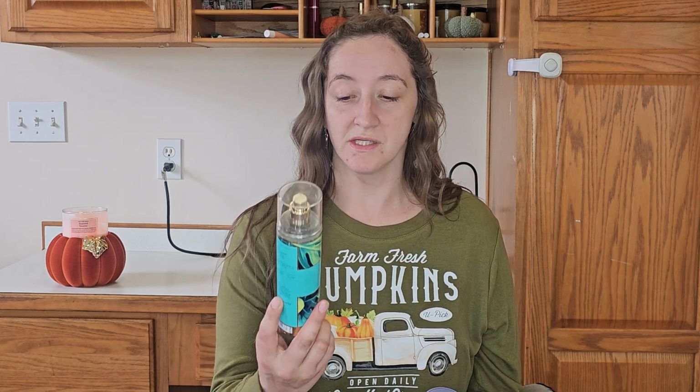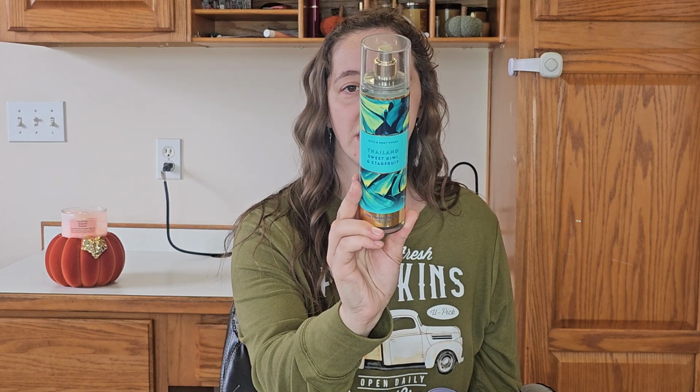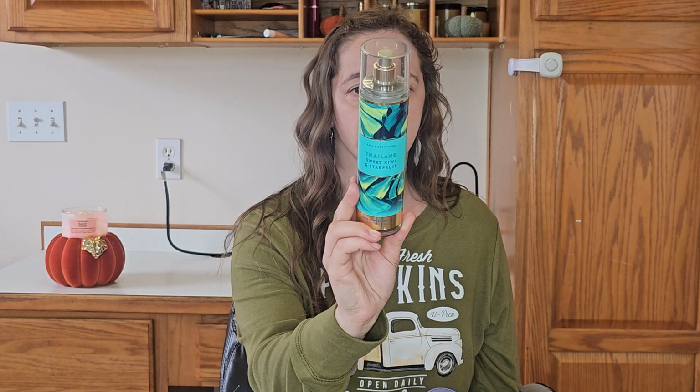This next one, I need to remember in the future that I don't like kiwi scents, okay? I knew I didn't like kiwi scents. I don't know why I didn't remember it. It's this Thailand Sweet Kiwi and Starfruit. Notes are golden kiwi, juicy starfruit, and cedar woods. This one's also from 2023. It's in the same packaging line as the Pink Pineapple Sunrise.